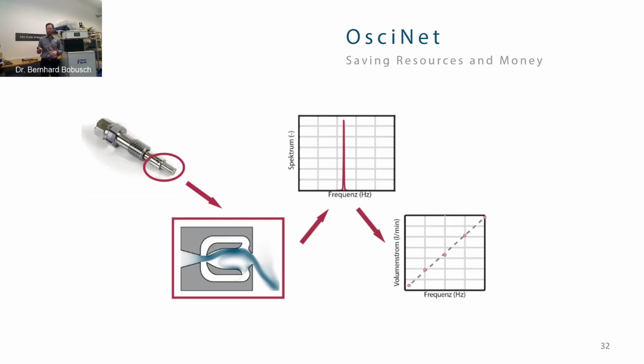How do we do it? We use the oscillation inside our nozzles. On the top left, you see one of our mixing nozzles, which is used for a gas turbine. And the frequency of oscillation inside our nozzles is linearly dependent on the volumetric flow rate. So we can monitor the flow rate in real time by measuring the frequencies. And of course, we have something like this created and ready. So let me show it to you.